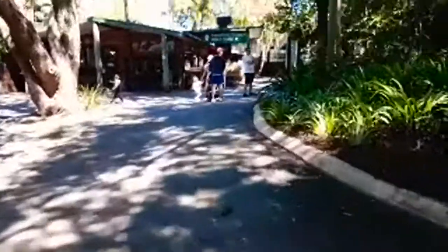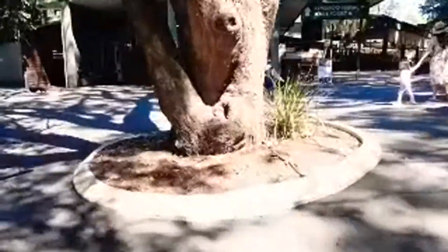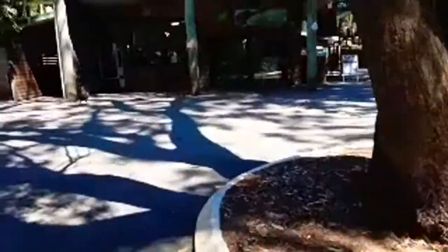Thank you very much. It's very windy right now. It's really windy. And the wild turkey is walking along. Kangaroo feeding. I don't know where the kangaroo feeding is. I wanna see the kangaroo feeding.